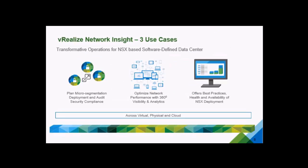Now there are 3 use cases for vRNI. The first use case, as I mentioned, is planning for microsegmentation. It will help in recommending the distributed firewall rules and modeling the actual security groups.